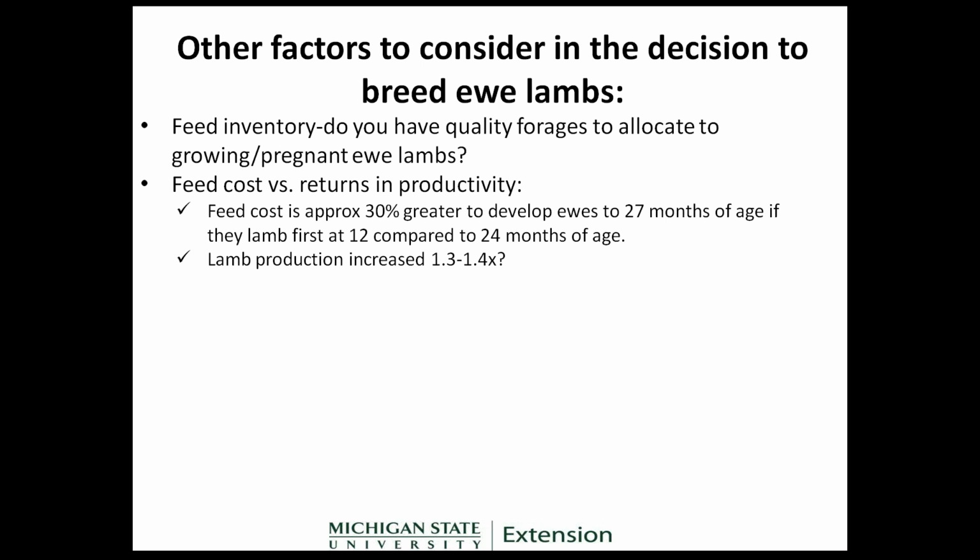I'm going to do a quick back of the envelope calculation on feed costs. I find it's about 30% greater to develop ewes to 27 months of age if you had them lamb at 12 versus 24 months of age. So it's going to take about a third more feed if you have them lamb as lambs versus as 2-year-olds. That's a bigger input cost, of course.